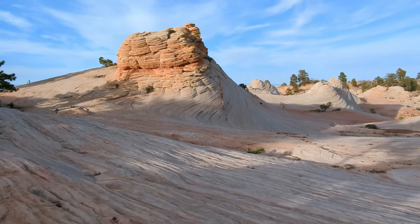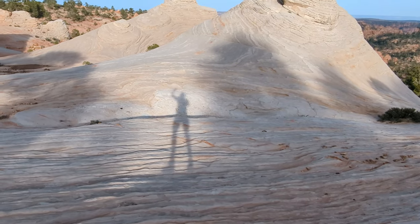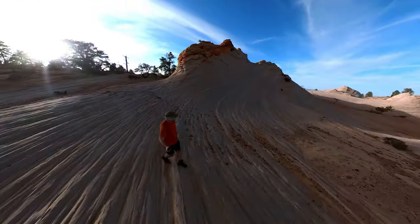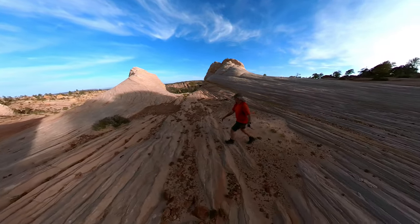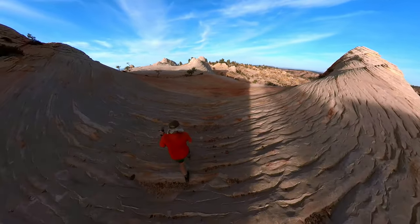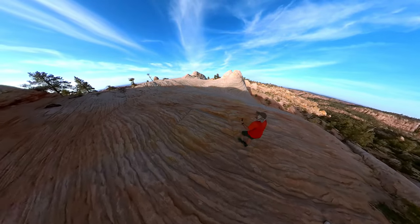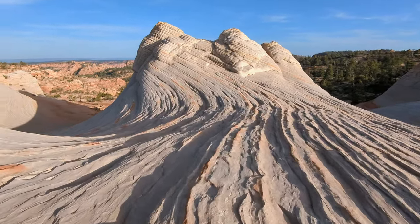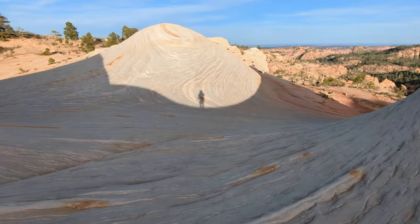So this cool patch of slick rock is known as the White Domes. Pretty cool area. Oh hey, it's Mr. Shadow. Hey Mr. Shadow, how you doing? You enjoying the White Domes? Let's walk down through the White Domes here. Pretty amazing stuff, huh?